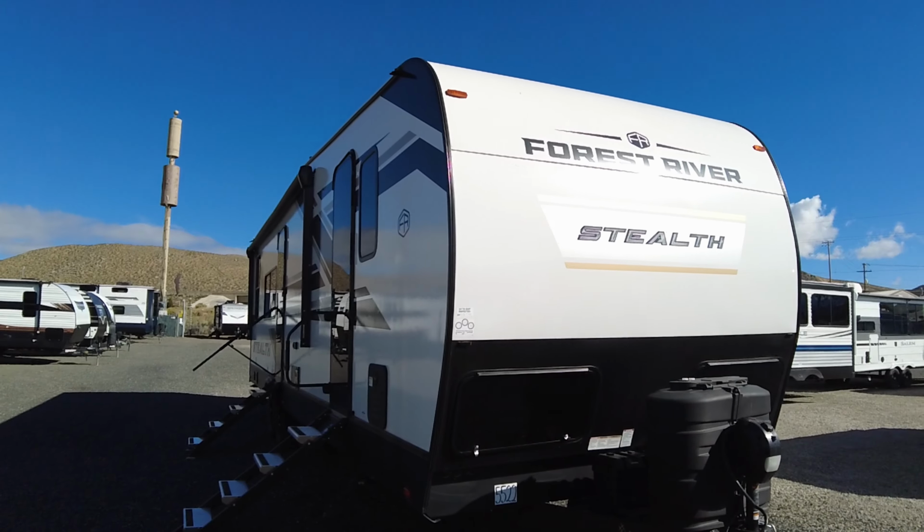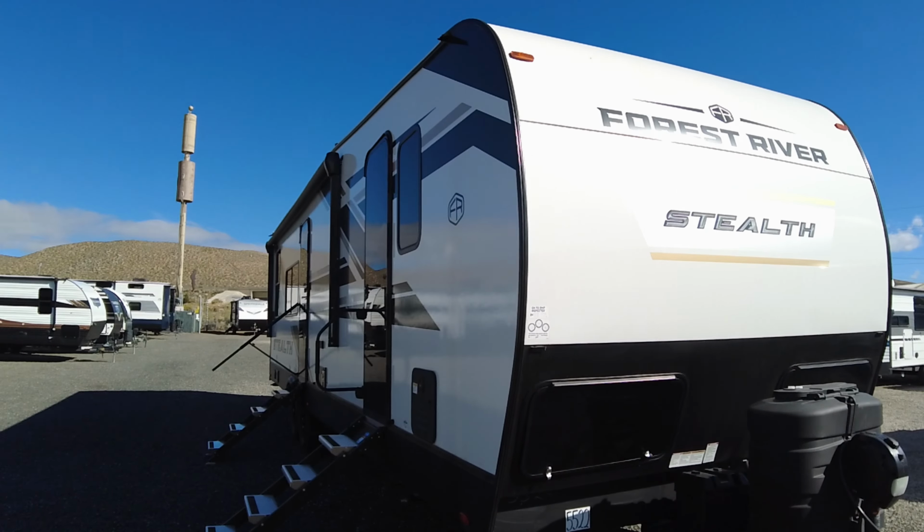So you want to take your RV exploring to the next level. Well, I've got the right RV for you. This is the 2025 Forest River Stealth Toy Hauler. Let's go take a look at it.